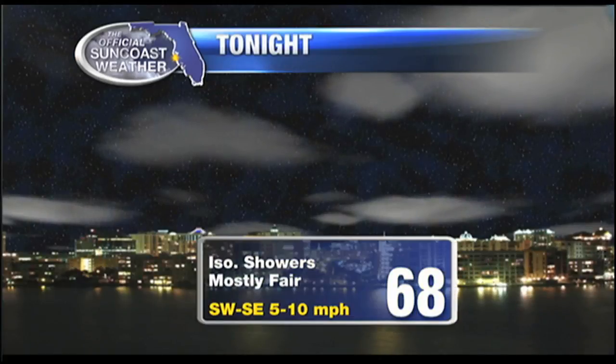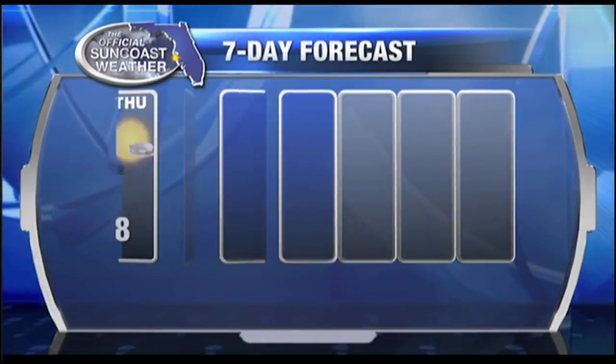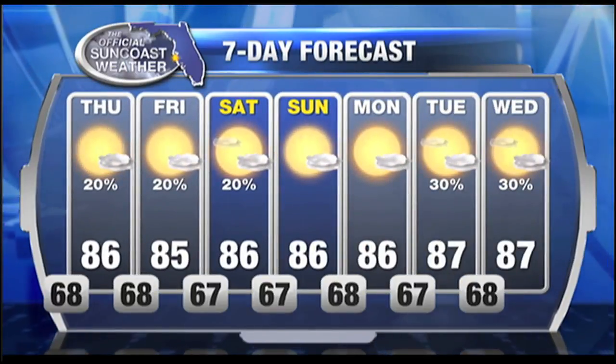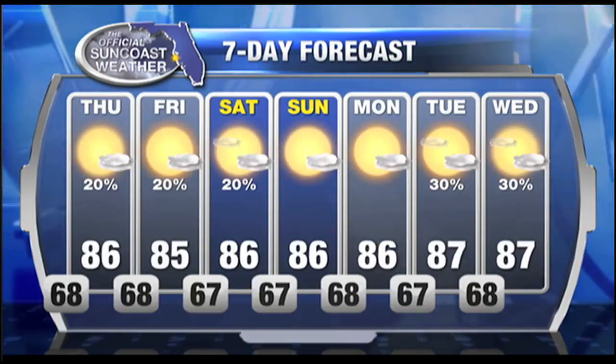And the forecast tonight, isolated showers, mostly fair otherwise. And then for tomorrow, a 20% chance for inland showers, a high of 86. And the extended forecast, a 20% chance for showers over the next 3 days. Those will be mainly in the afternoon, but pretty nice weather really right through the weekend, with high temperatures running slightly above average.